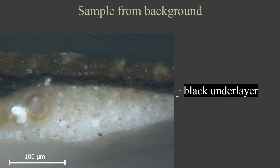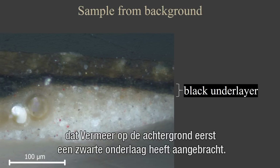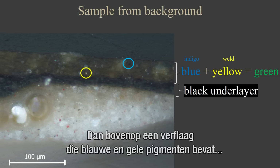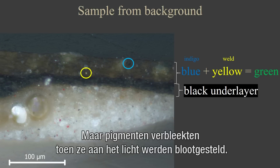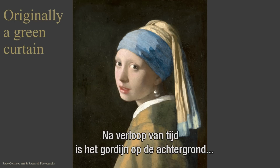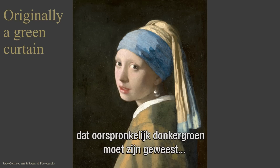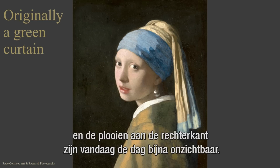A sample showed us that, in the background, Vermeer first applied a black underlayer, then on top, a paint layer that contains blue and yellow pigments, which we know when mixed together would have made green. But the blue and yellow pigments faded when they were exposed to light. Over time, the curtain in the background, which would originally have been a dark green, has turned into a mottled dark gray, and the folds on the right side are almost invisible today.